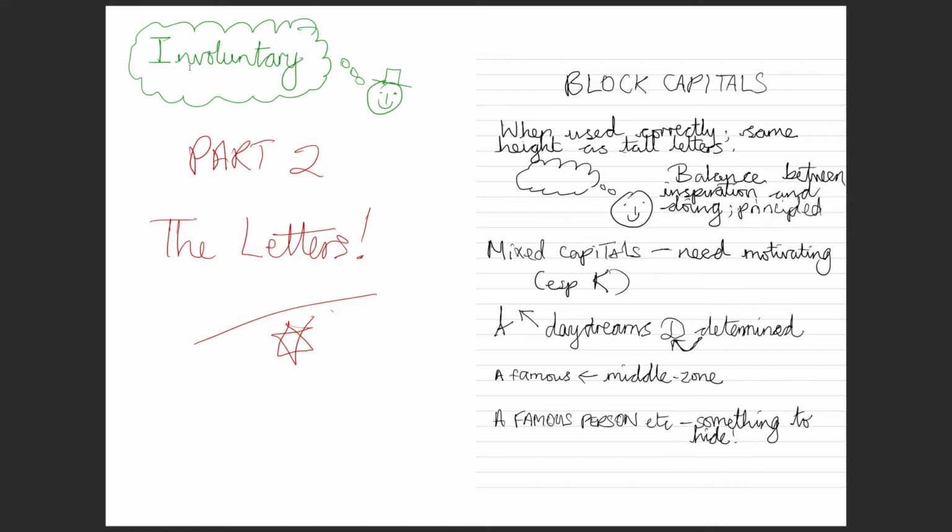It's not correct in terms of syntax and grammar, but it's quite a good indicator of how inspired a person is and how creative they are as well. Okay, that said, this capital A here is a daydreamer. Look how high that goes. Too high. Boom, daydreams, like my D here. Where letters shouldn't come under the line, but do, there's a spark of stubbornness and determination about these people.